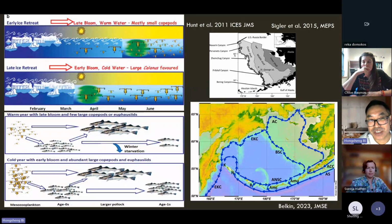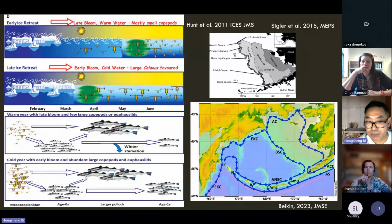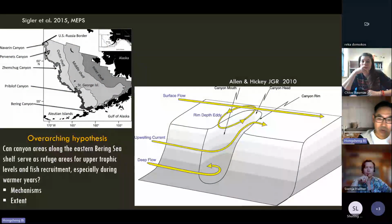The second feature is, if you look at the Southeastern Bering Sea along the shelf, there are lots of canyons, as I mentioned. If you look at these model results for 2015, which is a warm year, the green color indicates high productivity. On the shelf, the productivity is pretty low, but at the shelf break, that's what you see. So that promotes the question: we have so many canyons along the shelf break.